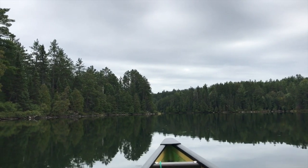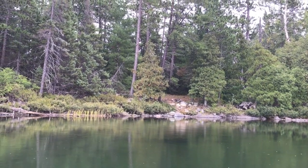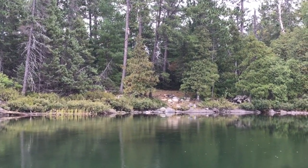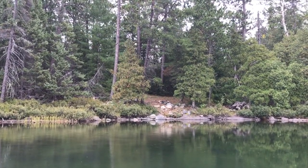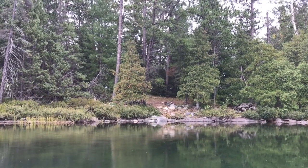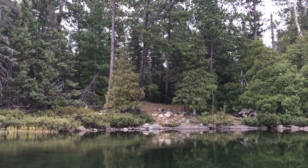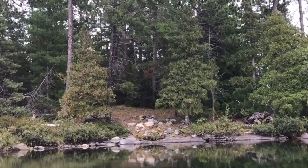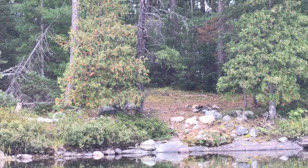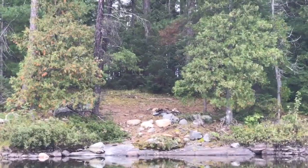So let's take a peek. Well, one of the campsites is facing where the sun would be. It's pretty sad looking from what I can see. I don't know if it's any better in there, but no thanks. I'm gonna move on. It's just a little fire pit there, and I think that's it. Too small for 2 days.